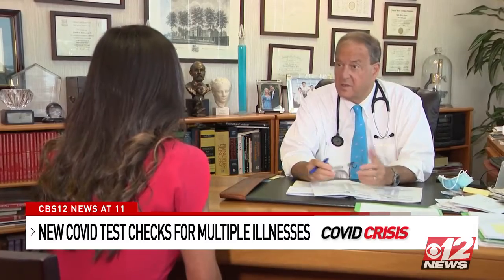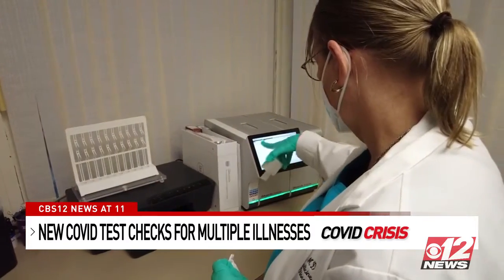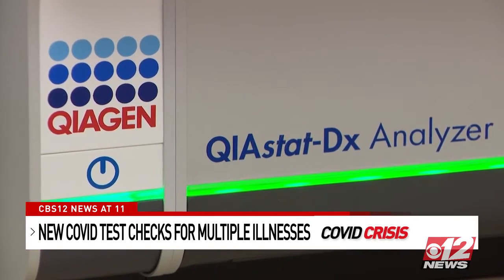Internal medicine and infectious disease specialist Dr. David Dodson calls it a game changer. There have been individual tests, but when you can have one test and it gives you an answer that you can act on clinically, that's the game changer part of this. It's really remarkable. It's called QIAstat Respiratory Panel.